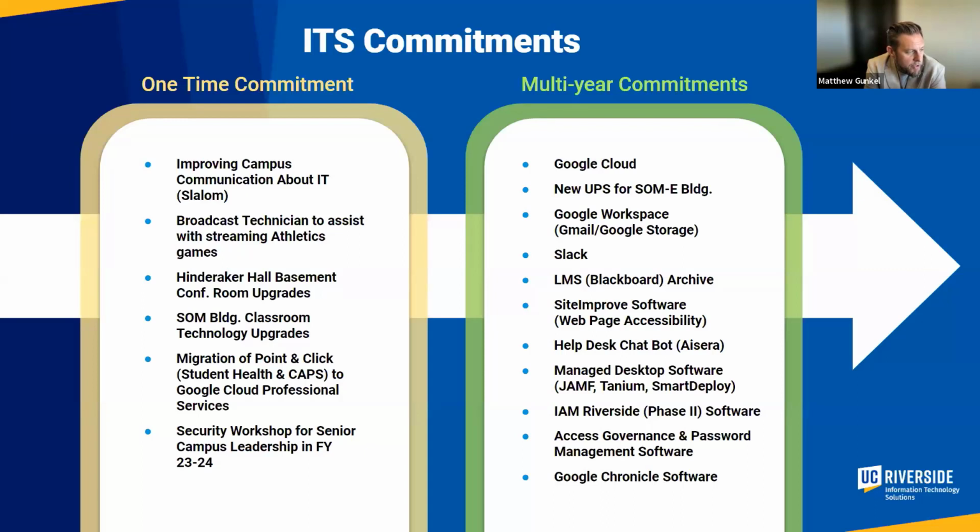So you see IAM Riverside here. You see Slack, which we're going to get into a little bit later. We have actively funded additional storage for Google Workspace. We've deployed Google Cloud for a number of enterprise workloads. And then we brought on services like Chronicle, which is a SIEM solution for security analysis and threat hunting. Next slide.